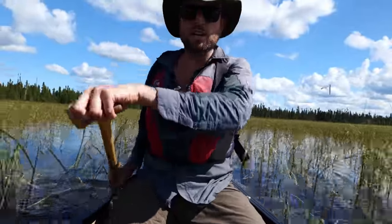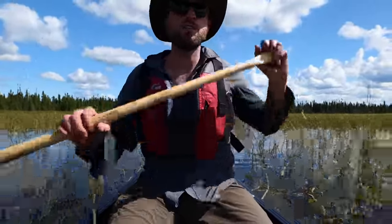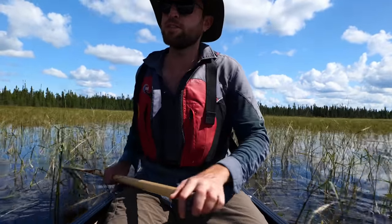My favorite kind of paddling. Endless wetlands. Beautiful day. Calm. This is amazing.